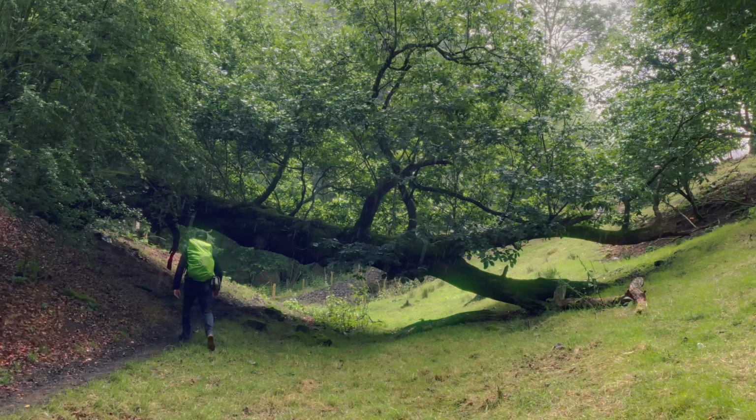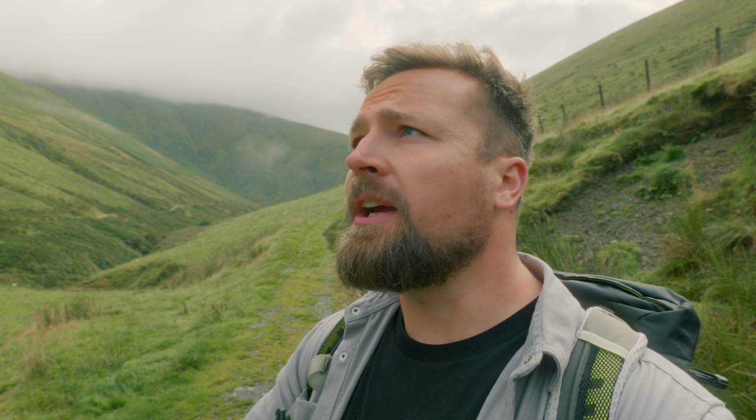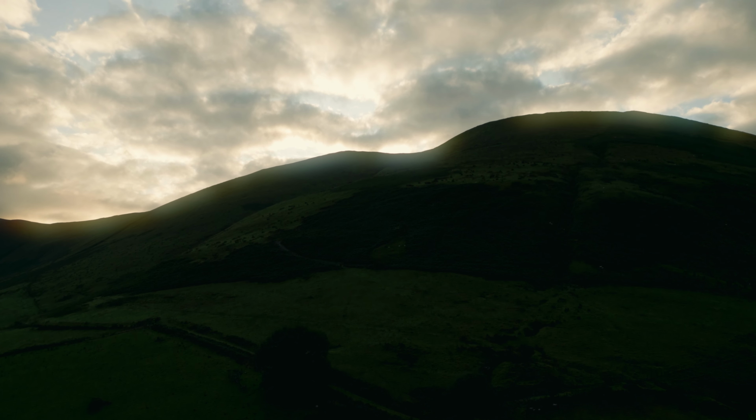Okay, so here's a little photography hack I can share with you about how I knew I was going to get great conditions this morning. I was like 95% sure I was going to get cloud inversions, mist, perfect conditions for landscape photography. Yesterday afternoon we had torrential rain throughout the afternoon. It was just pouring down constantly. But this morning I knew we were going to have semi-clear skies and absolutely no wind whatsoever.